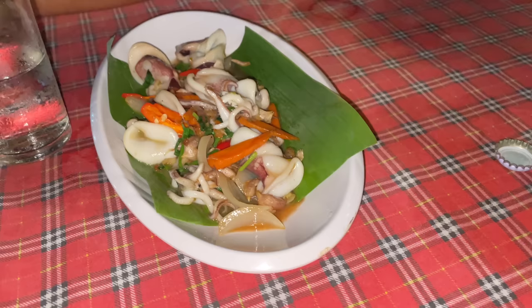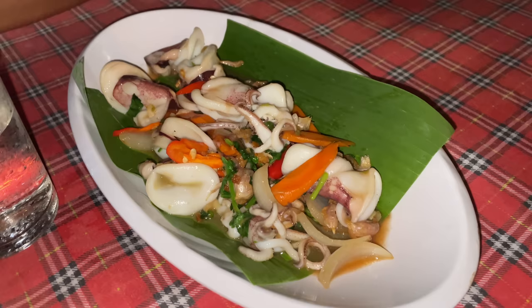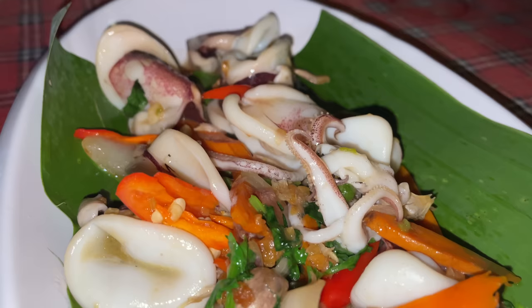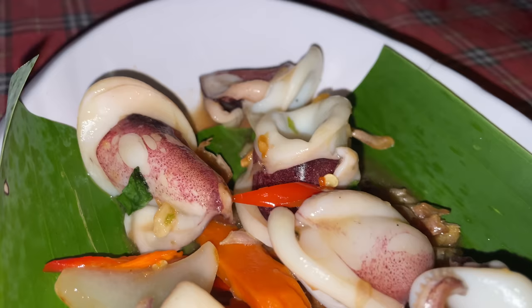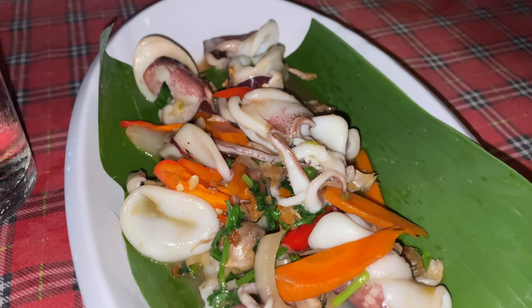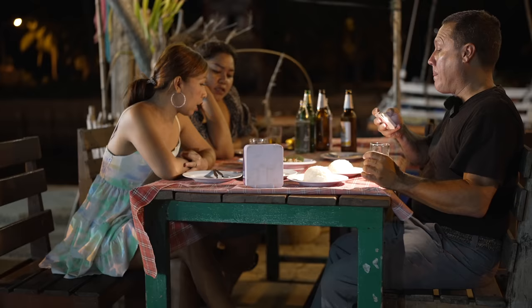This one I confused too, and in the interest of easiness, what I'm gonna do is just record this dish on the iPhone, so you're gonna see a little degradation in the quality. Okay, so what's this? Squid with the garlic. Okay, garlic squid, carrot. This one is not too spicy, very soft with the garlic.